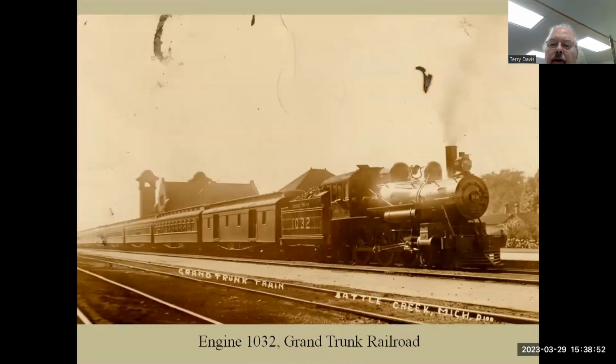And this was just a picture that was not affiliated with any particular depot, but this was down in Battle Creek or near Battle Creek. And it shows a 10-wheeler.